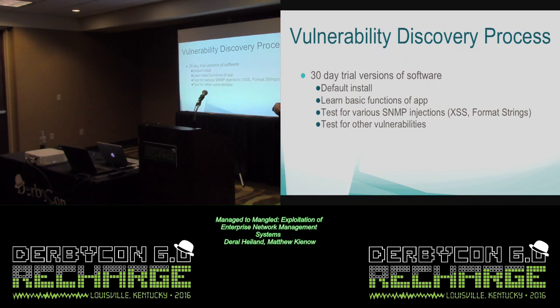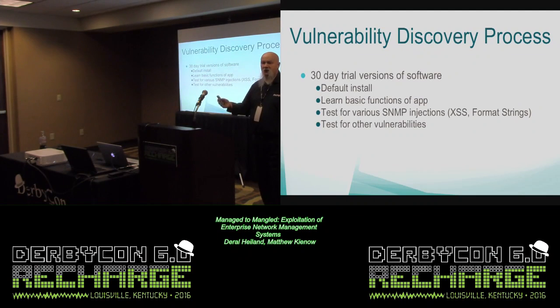Where we got the software was we took advantage of 30-day free trials. Most vendors allow us to do that. We set these up as default installs. That means we just said yes, yes, yes, yes, yes, a standard install on the device. We weren't worried about authentication, security, and things like that. We were purely looking at how these devices handle SNMP data. That was the focus of the entire research.